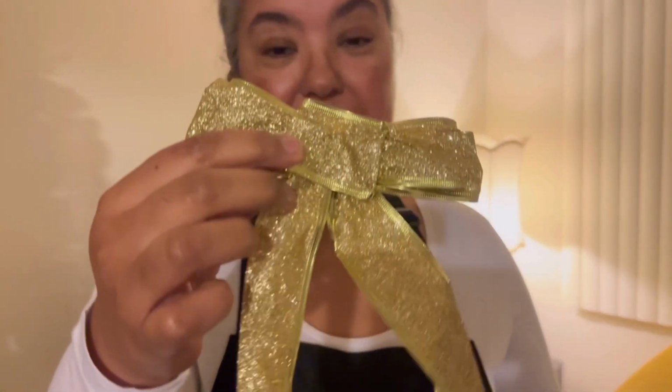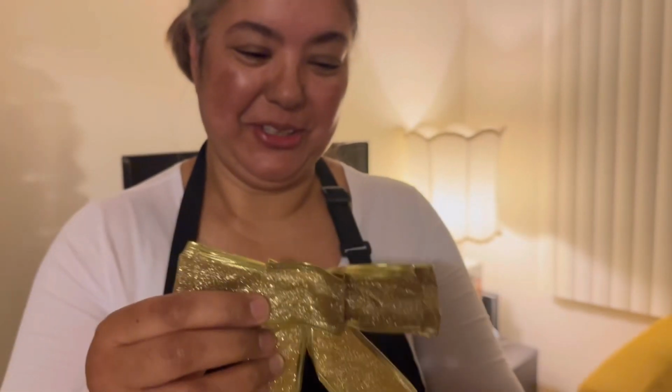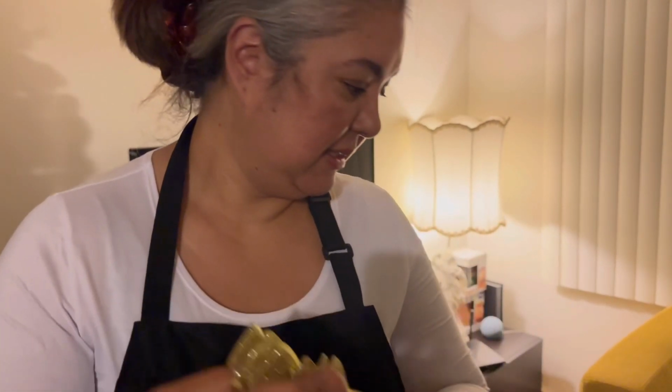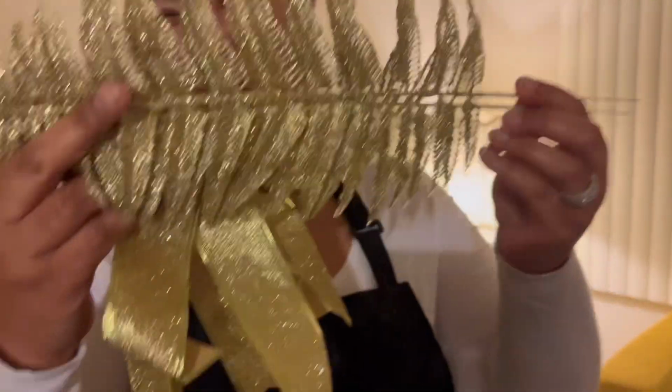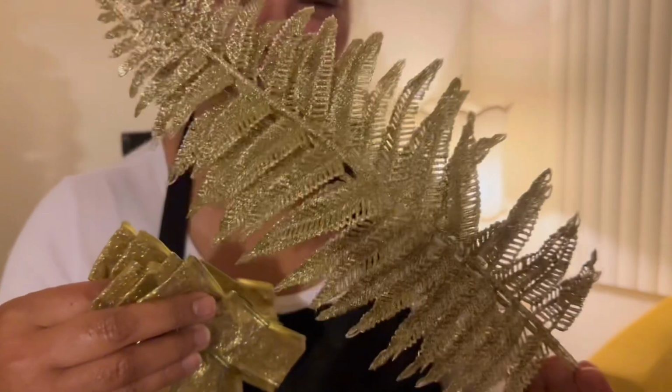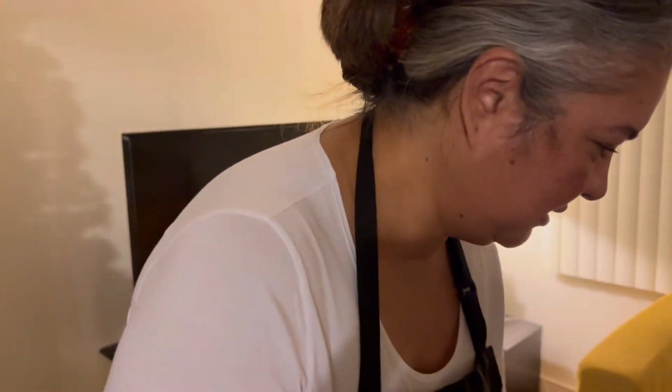Okay. So what must I do now? Here's the third one that I'm putting on the tree. Okay. So I have three left. And then these are the leaves that I have absolutely no idea what to do with. As Emma said, this is my first time actually doing a Christmas tree solo.